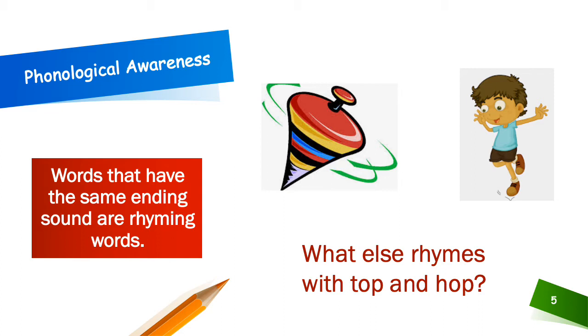Let's get back to rhyming words. We have a picture of a top, and we have a picture of a hop. Hop and top both have op at the end of the word. That means they rhyme. Can you think of another word that rhymes with top and hop? Shout it out if you have one. Bop, glop.